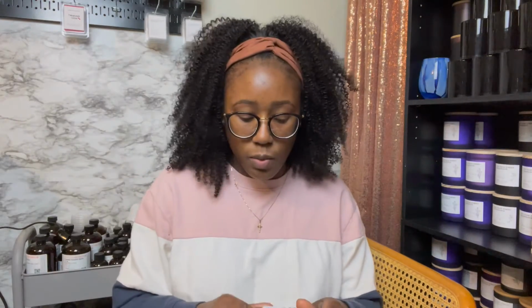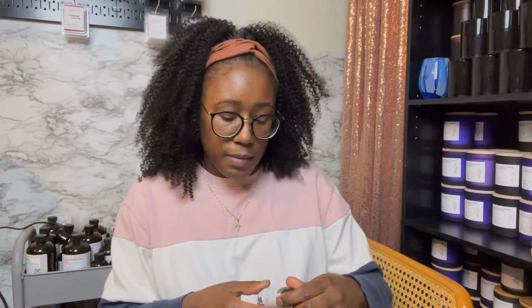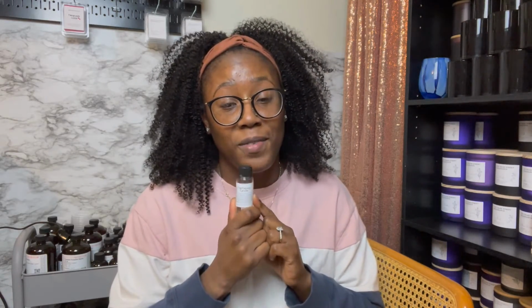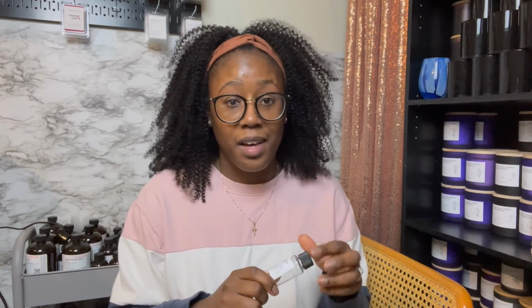Okay, so the next one, I have 5 more. The next one is birch and black pepper. This is my absolute favorite. I don't know if this is going to sit well with other people, but I like manly, musky, you know, cologne type of fragrance oils. That's what I want my house to smell like. I'm not a huge fan of food smelling, pastries and stuff like that. I want my house to smell like a man has been here 24/7.